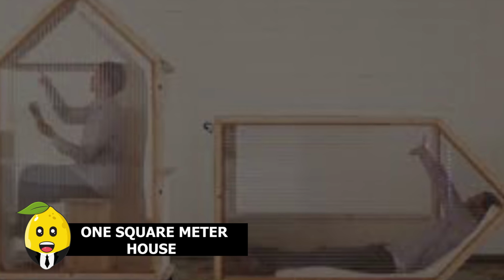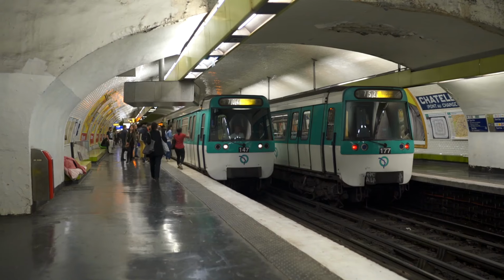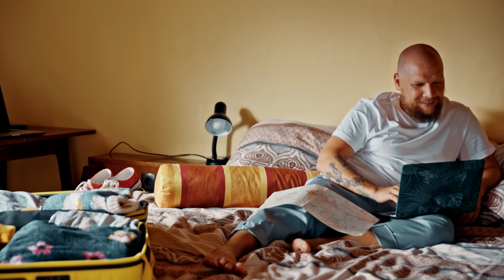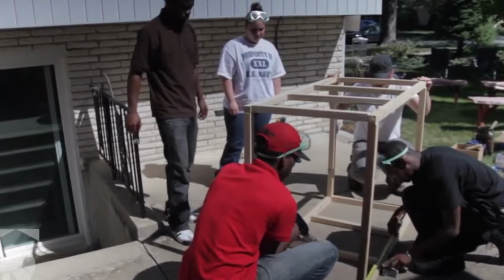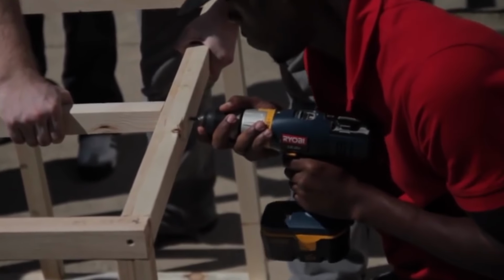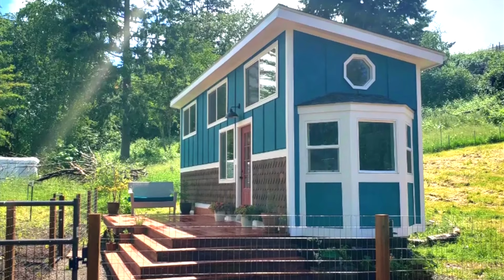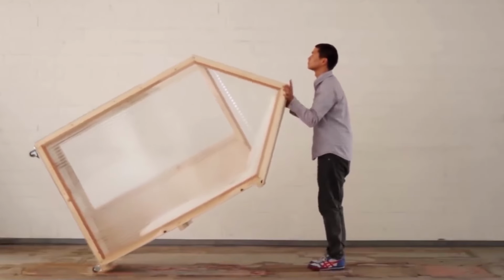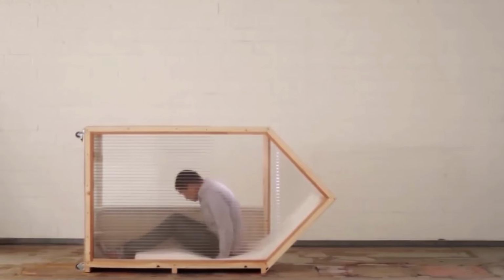1 square meter house. Are you a frequent traveler but get homesick after staying in the hotels? Worry not, because nowadays people are getting portable houses that they can carry with them anywhere they like. You might have seen tiny, narrow houses, but this one takes the cake. This 1 square meter house is the world's smallest house.